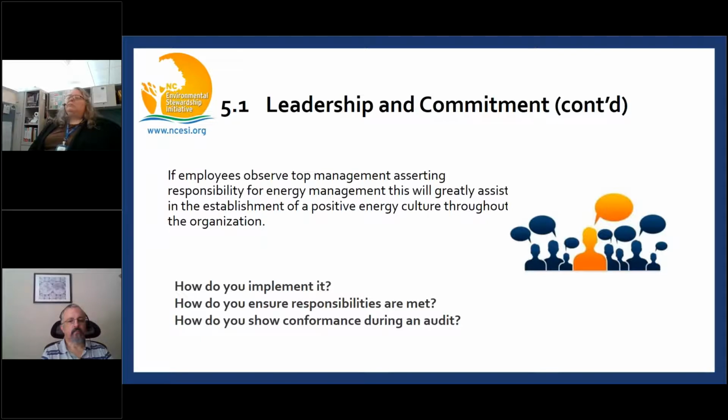As I mentioned, there were 13 things that top management is responsible for related to their commitment to make your energy management system a success. So again, there were a couple of shall requirements, but there was no purple. There was no documentation. So again, you get to decide how you're going to implement leadership and commitment. Some folks spell out who is responsible for what, whether that be in a job description, or spelled out in each procedure, or in a manual.